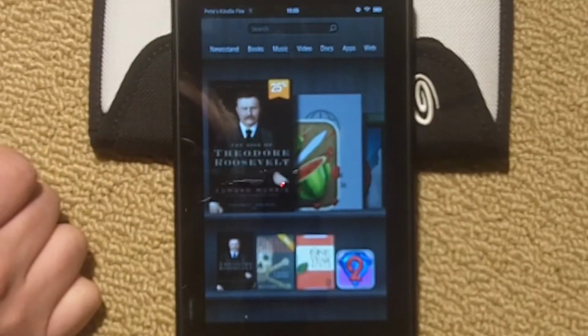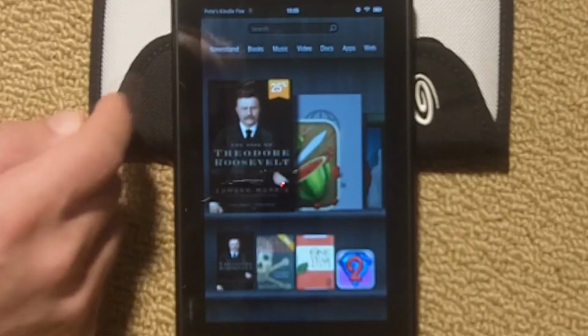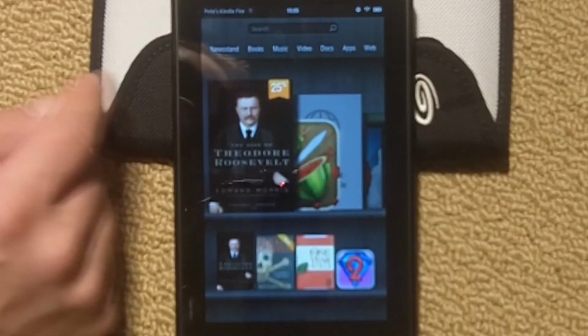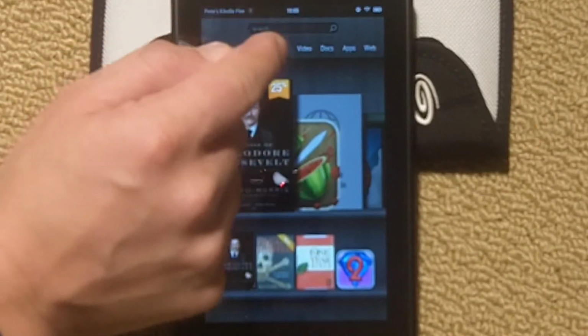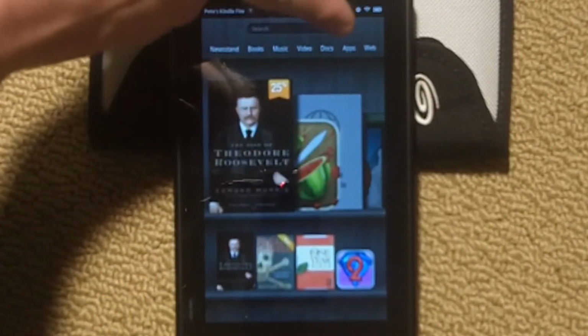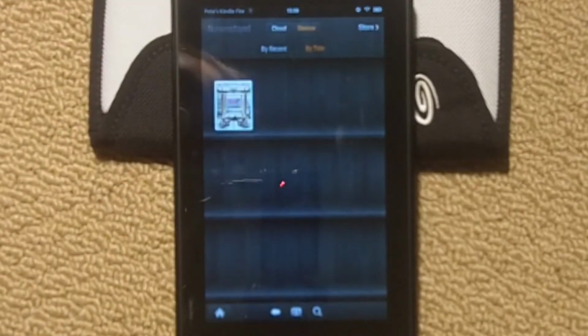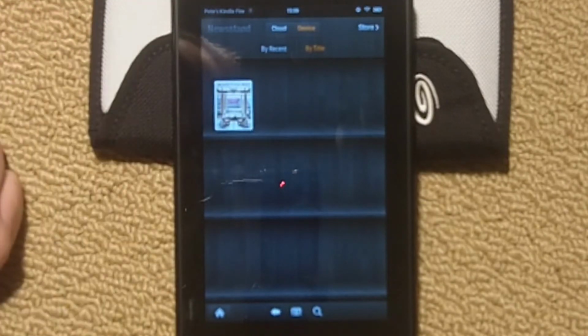So that's your main home screen and the first place you're going to be coming into when you log in. You have a skinned version of Android on here. And when you log in, you're going to be made quite aware of what you're doing in here. You have your newsstand, books, music, video, docs, apps, and web. So those are going to be the main things that they're wanting you to do on here. First of all, let's go into newsstand. I only have one magazine in here right now. I've got Architectural Digest.